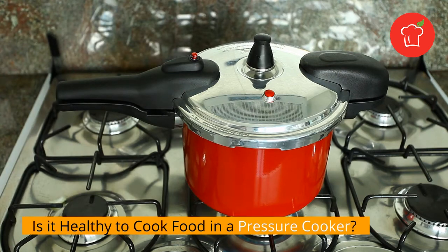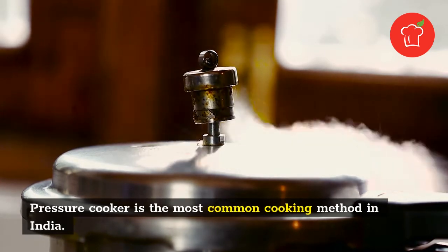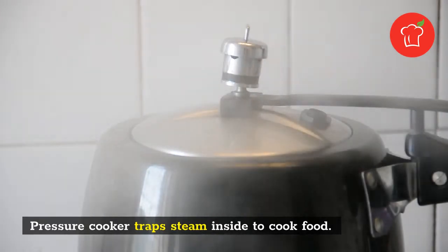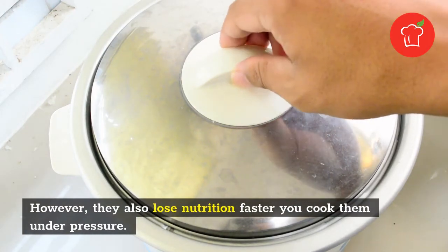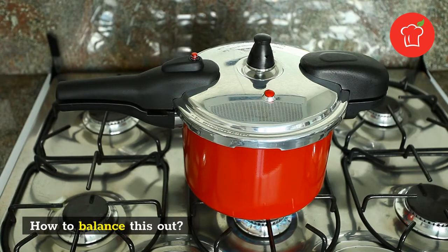Is it healthy to cook food in a pressure cooker? Pressure cooker is the most common cooking method in India. Pressure cooker traps steam inside to cook food. Rice and dal cook faster in a cooker. However, they also lose nutrition faster the longer you cook them under pressure. How to balance this out?